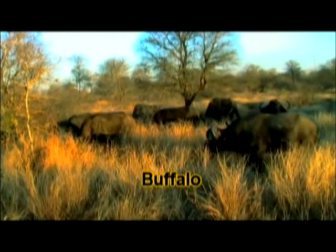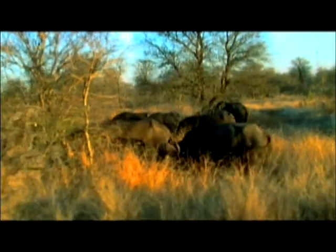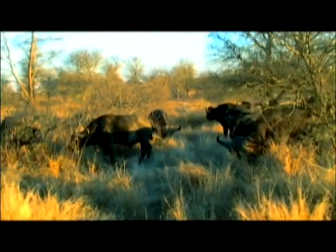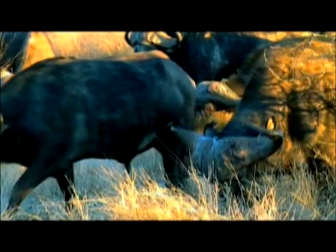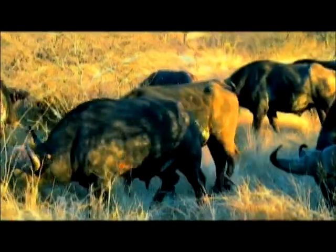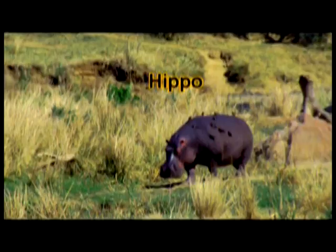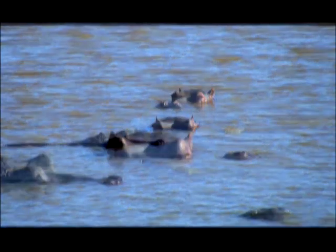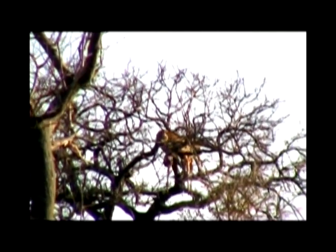We are making daily round trips in different locations of the park, hoping to see different animals. Warthogs can be pretty aggressive. Lots of birds feeding off the hippo. Oh, unfortunately we couldn't get any closer to the leopard. It's feeding.